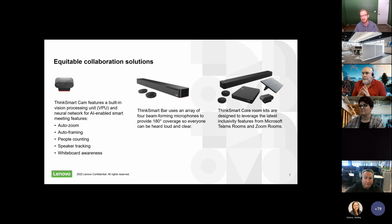And then finally, our ThinkSmart Core kits are all designed to use the inclusivity features which are natively built into Teams and Zoom. Teams and Zoom spend a lot of time and resources building their own features where people feel included, and all of that is designed into our technology.